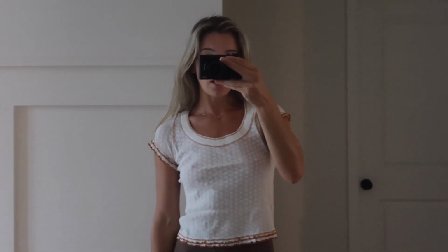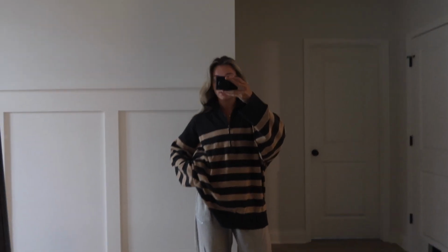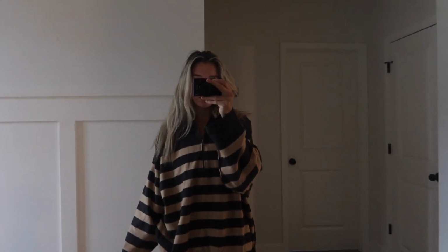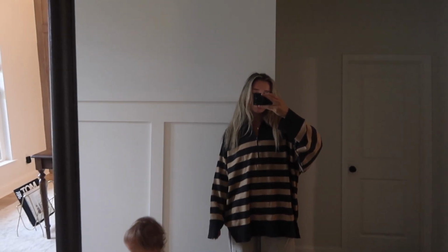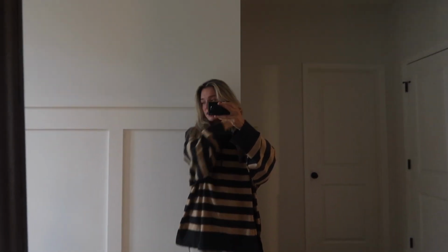Okay, we got this top, also Free People. It's a little see-through. The biggest, coziest, cutest sweater ever. I can't wait for fall. This I got in a medium and I need to exchange it for a small because it's just drowning me. It's too big and I don't love the fit. It just needs to be a tiny bit smaller, that's all.